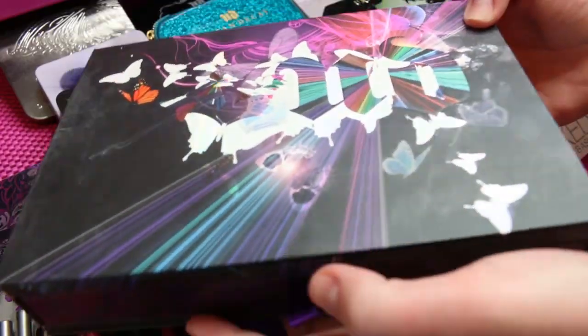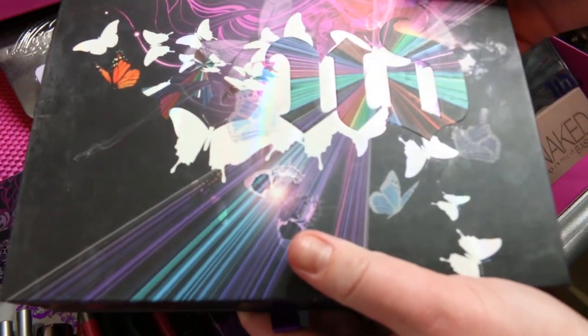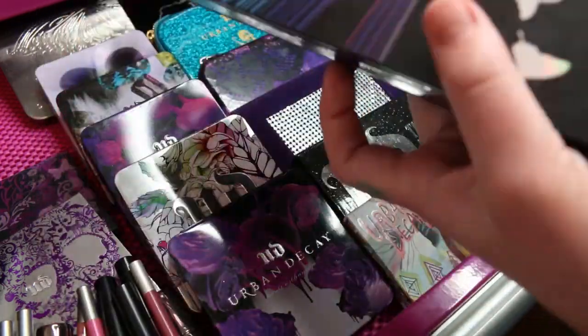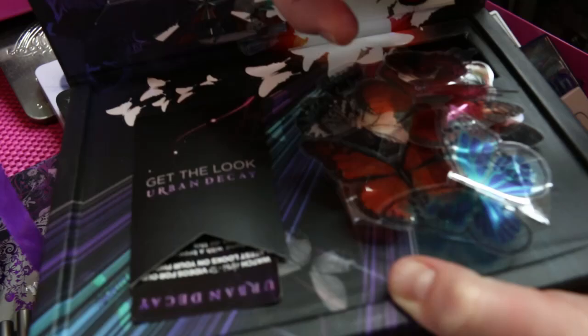And then this next Book of Shadows, I believe, is the Book of Shadows Volume 6. And this was on Ulta not too long ago, but the packaging on this, the butterflies, the colors, so pretty. It opens up like this here, and the butterflies kind of, I don't know if you can see that. There's little butterflies. It's super cute packaging. And then bulky but cute.